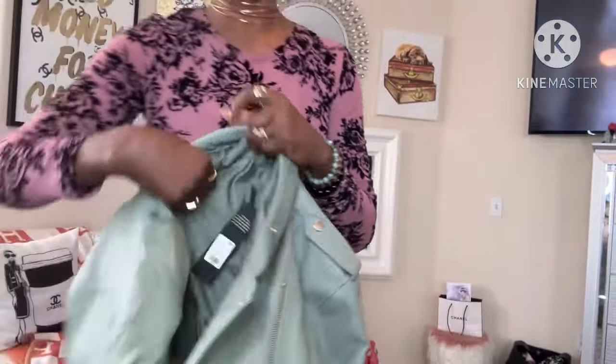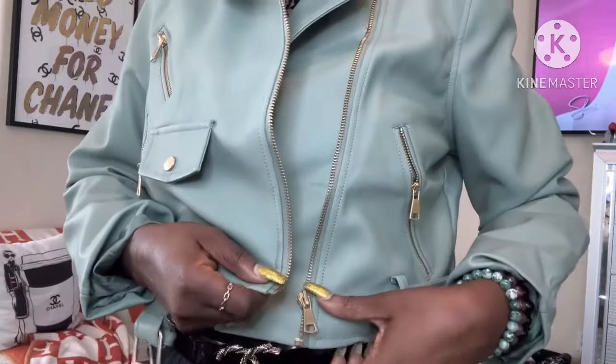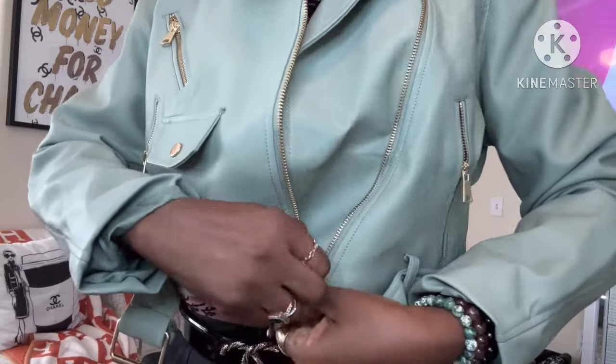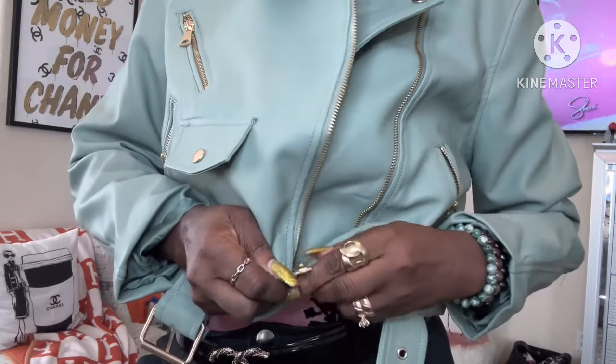$12.99 for Fashion Nova. Motorcycle jacket. And we know Fashion Nova is not going to be leather. It's another faux leather. But, sheesh. Let me see that. Super cute. Super, super cute. Yes. Fashion Nova motorcycle jacket. I love the color, guys. The color is what gets me. If it was black, I don't even know if I would have picked it up. But for that price, okay, let me not tell a story. I would have.